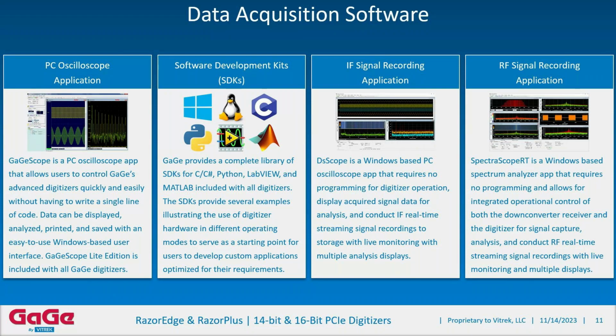All of our digitizers are strongly supported with our software. In addition to the GaGeScope and SDKs we mentioned, we also have an IF signal recording app called DSScope, which basically adds the additional capability of conducting high-speed signal recordings to your system with the ability to view that data snapshots in real time as the data is being recorded on multiple analysis displays. Similarly, we have an RF signal recording based application called Spectroscope RT, which is very similar to DSScope. It just adds the additional RF front end support for RF receivers that will down convert a high frequency signal down to a lower IF range that our digitizers can accept to then do the real-time signal recordings to storage.